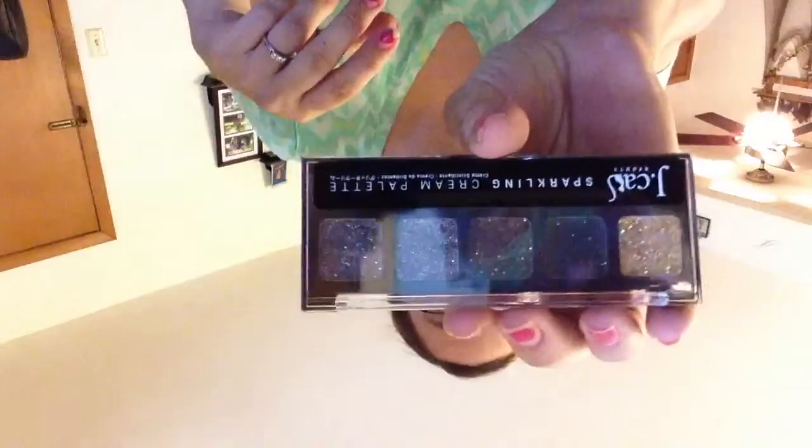School's out. So, open it up. I like this one because it kind of zips on the side, not on the top, so that's kind of nice. First thing I see in here is by J. Katz Beauty. It is sparkling cream palette.